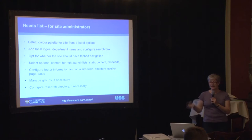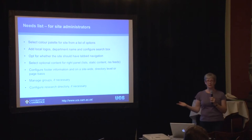In the existing site, they have an option whether they can have tab navigation or not. They can turn this on and off. They can select optional content for the right panel of the site, so all kinds of portlets can go into the right panel of the site. They can configure the footer so that the footer can be configured site-wide or on a folder-by-folder basis, because some of the departmental sites have got their ownership spread across several groups of people. They can manage groups, and they can configure the research directory if they're going to use it.